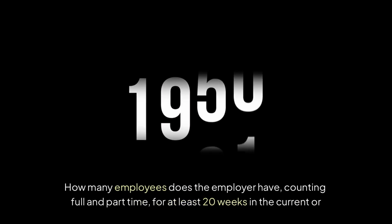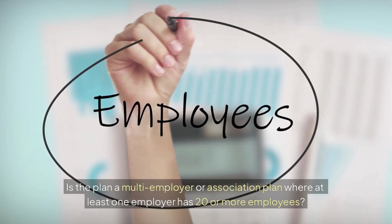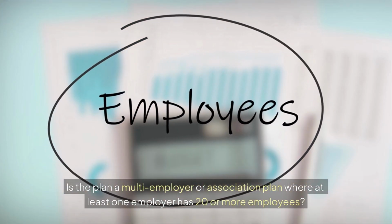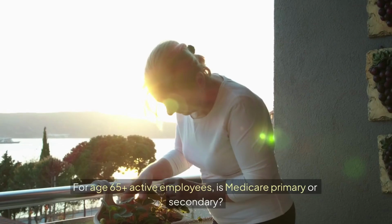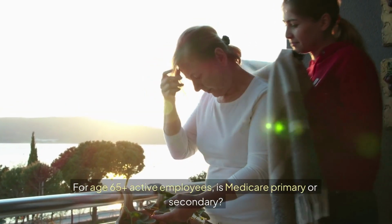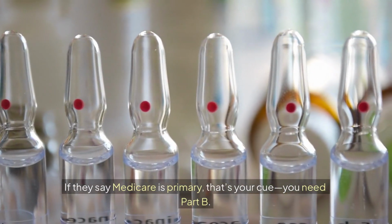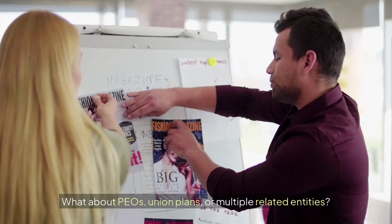How many employees does the employer have, counting full and part-time, for at least 20 weeks in the current or prior year? Is the plan a multi-employer or association plan where at least one employer has 20 or more employees? For age 65 plus active employees, is Medicare primary or secondary? If they say Medicare is primary, that's your cue, you need Part B.